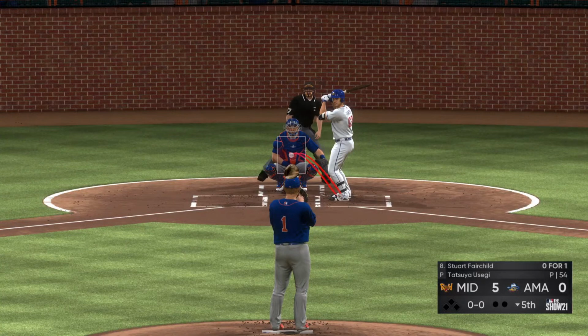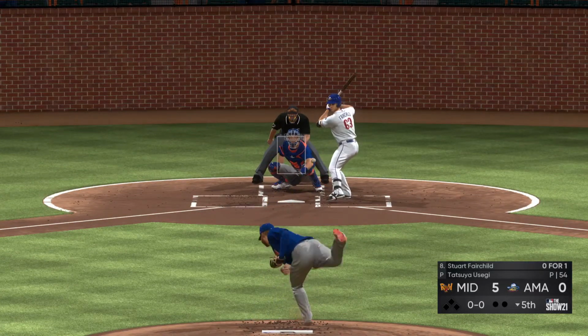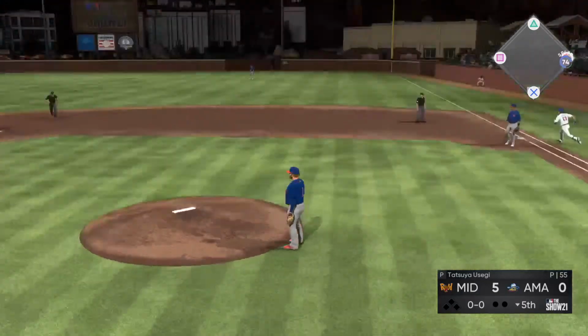Now to bat, Stuart Fairchild. He popped out in his first trip. The left field. Pitch on the way. Hard on the ground towards short, and that finds its way through for a base hit.